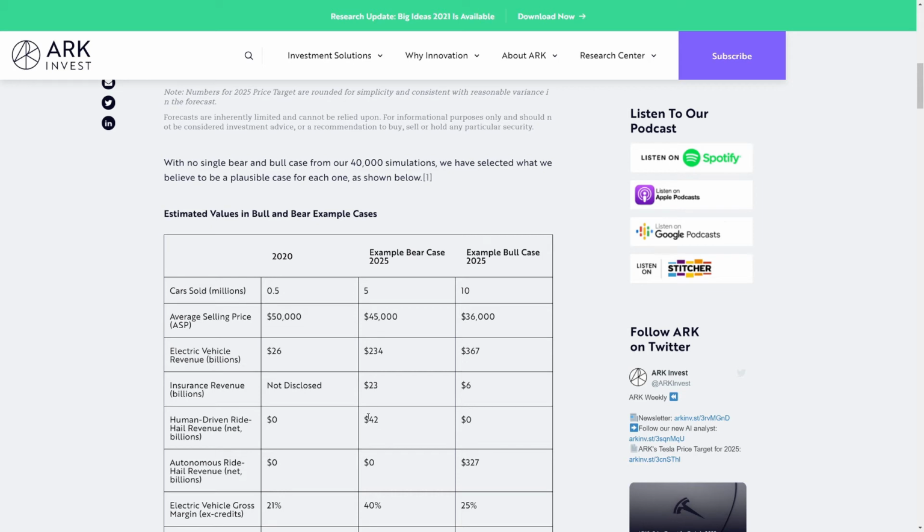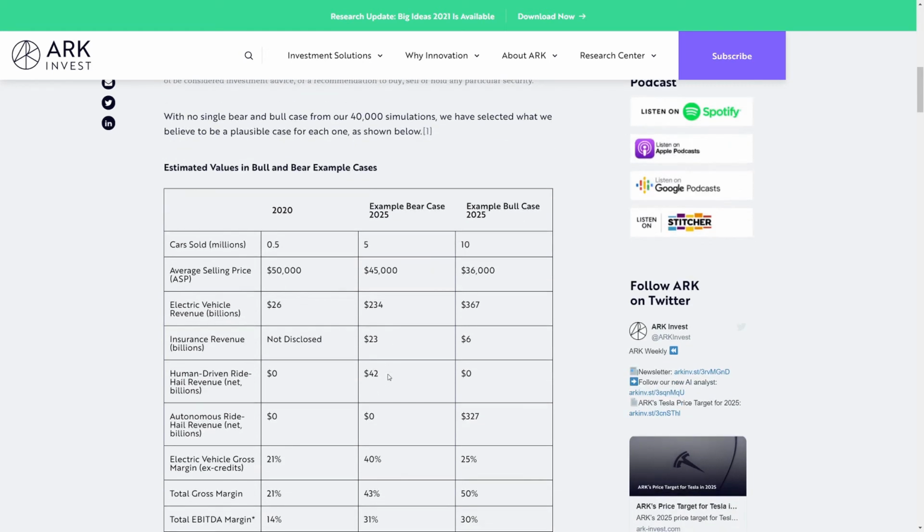So human-driven, not a big deal. That's just basically a regular Tesla, a regular guy who owns a Tesla, using his Tesla to get revenue. But in this case, ARK is saying, hey, Tesla, why don't you get in that game? Because A, you're not spending gas, right, when you're driving people around. So why don't you just create your own network of ride hailing and get into that market? Compete with Uber, compete with Lyft, but branded under Tesla. That's not that exciting.